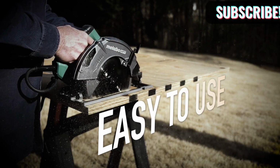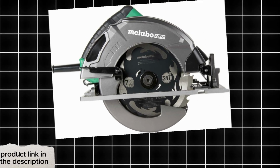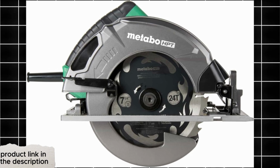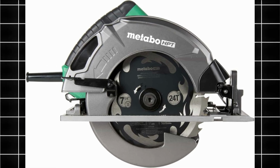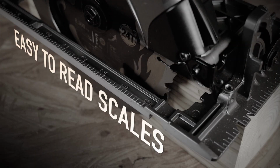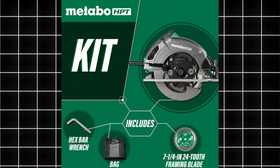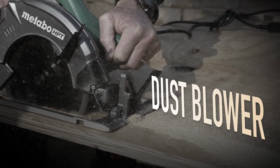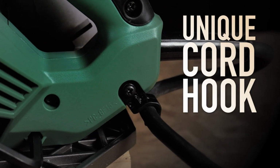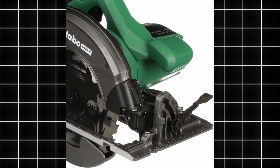Our third pick is the Metabo HPT Circular Saw Kit, a true all-rounder that's perfect for framing materials like OSB, LVL, and plywood. The 15-amp motor delivers an impressive 6,000 no-load RPM for smooth, burn-free cuts. At only 9.5 pounds, it's lightweight, reducing fatigue during those long projects. It features a dust blower to keep your cutting line clear, ensuring precision every time.